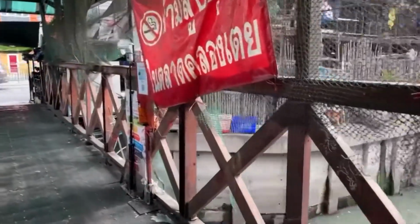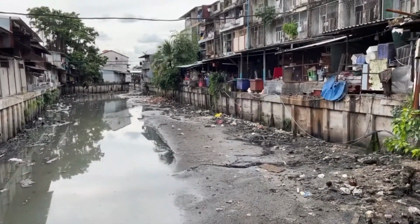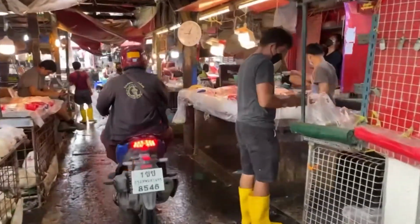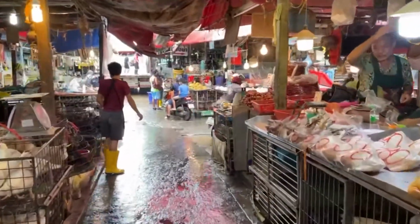So here is the Klong. And as you can see, it's a little worse for wear. It's not any place you really want to get down there and walk around. And since it's Thailand, you'll have motorcycles pretty much anywhere people are.